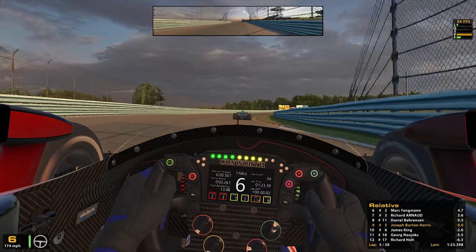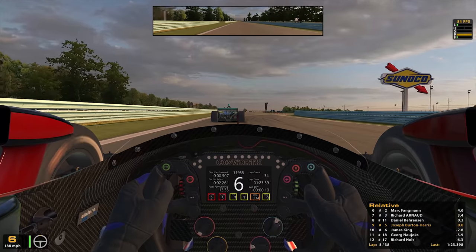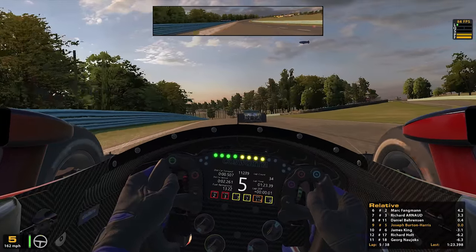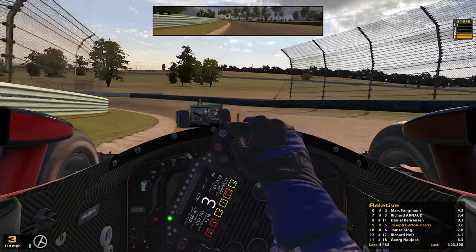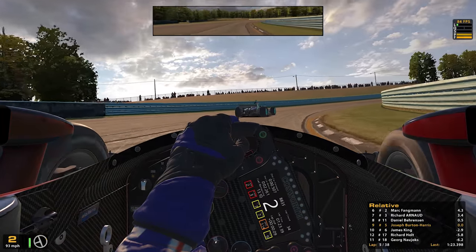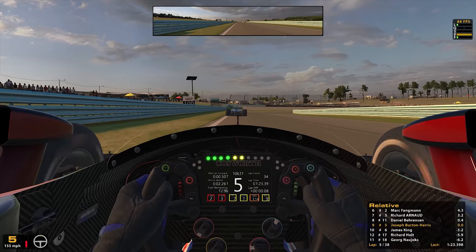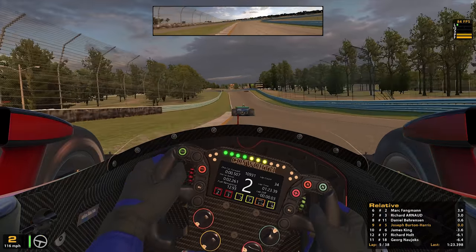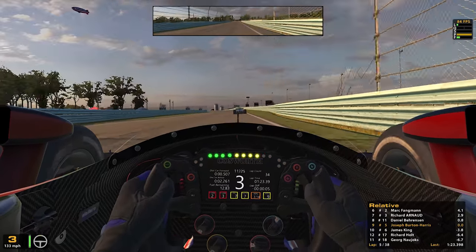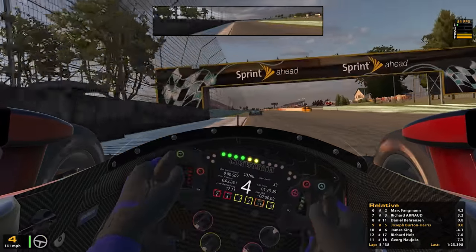I'm up into ninth, so it's half the field done. Alright, the aero wash is horrible.